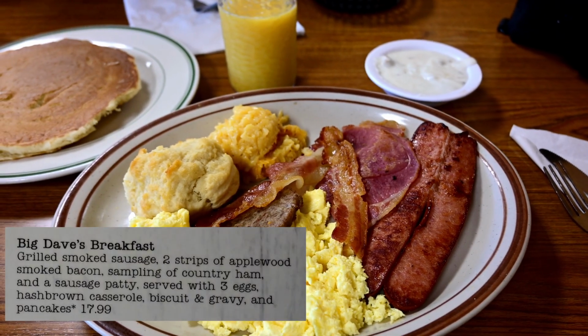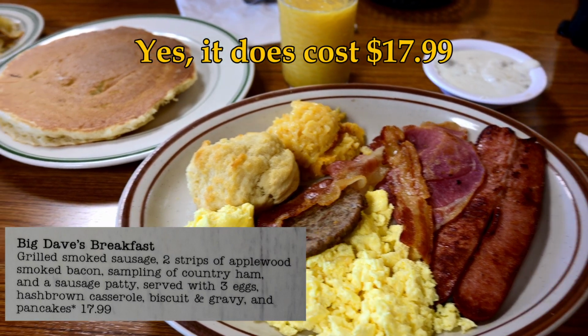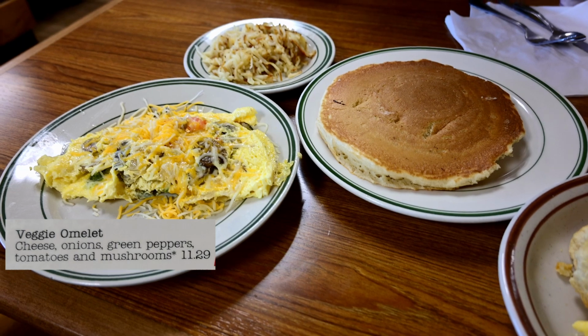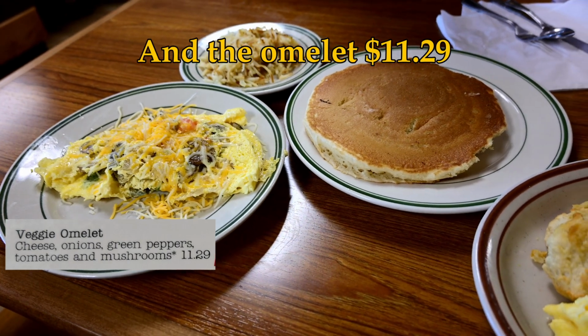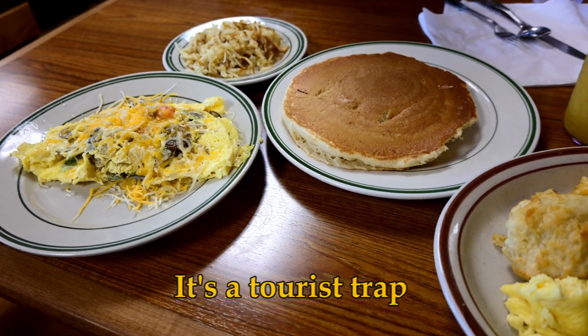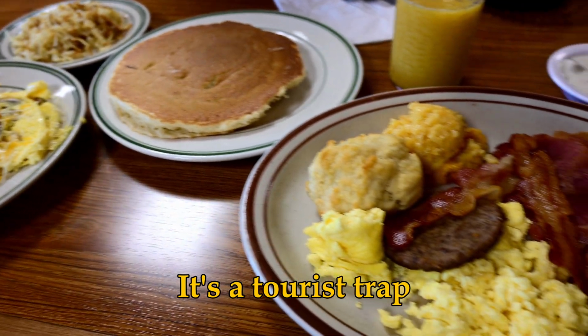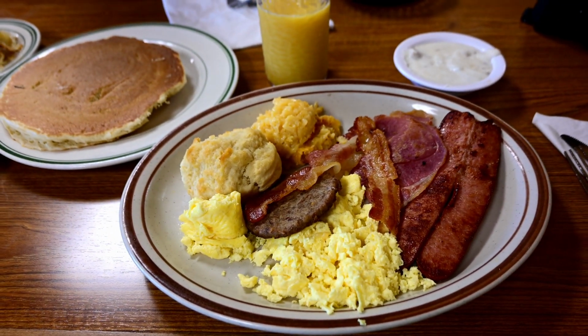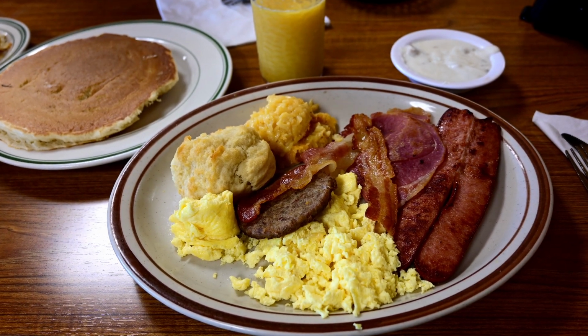So here's the Big Dave's Day breakfast with a glass of orange juice as well. And over here there's a veggie omelet with a side of hash browns. Now you can get hash browns over pancakes with that side of an omelet. It's your choice, but since you already got pancakes with Dave's Big Breakfast, we decided we wanted to get some hash browns, see what those are like too.